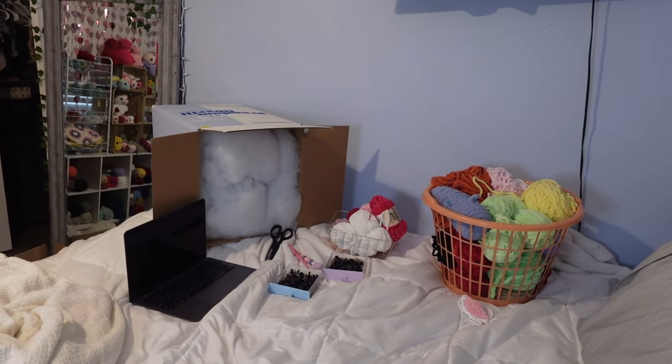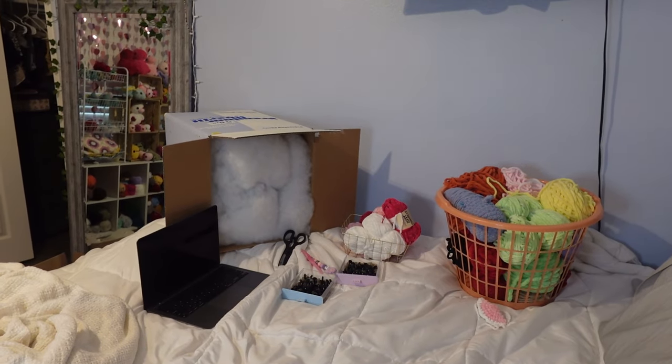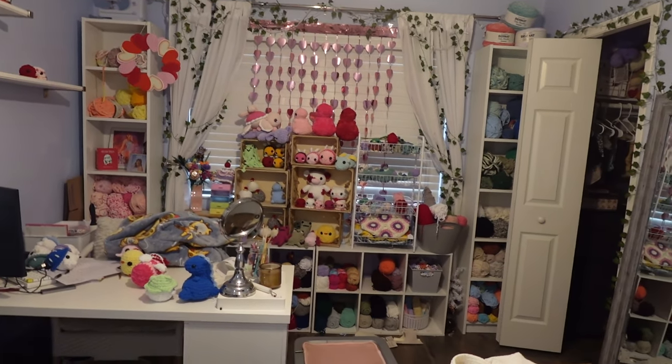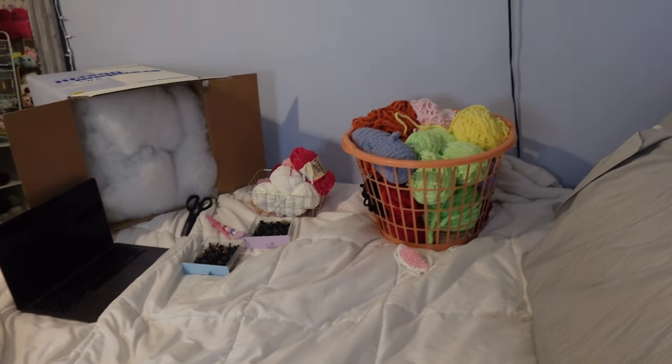And we are just gonna start crocheting, guys. My room is so messy, but we're gonna worry about that after we make some masterpieces.